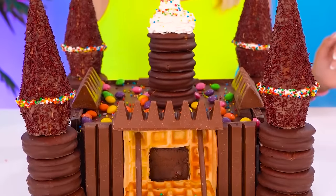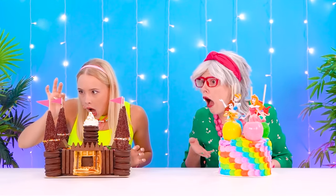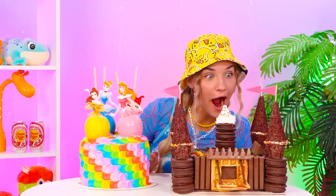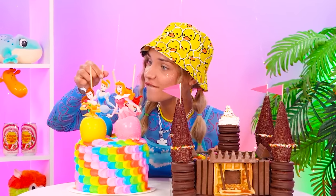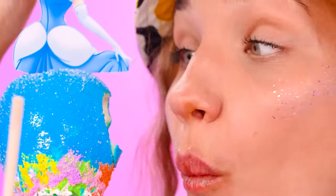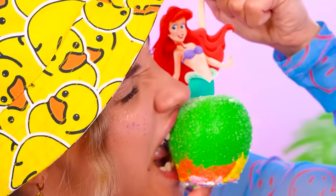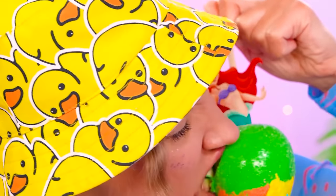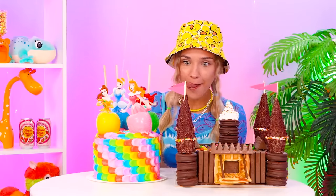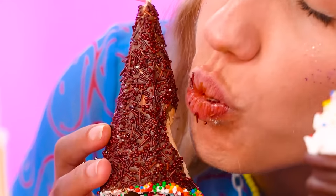Grandma's apples were cute, but check out Jessie's chocolate castle! This is an absolute dream chocolate dish! The flags are all set! I'm ready! Rachel has anything but slim pickings here. Disney princesses on one dish. And mmm, are they tasty! And on the other dish, she has delicious chocolate castle treats!